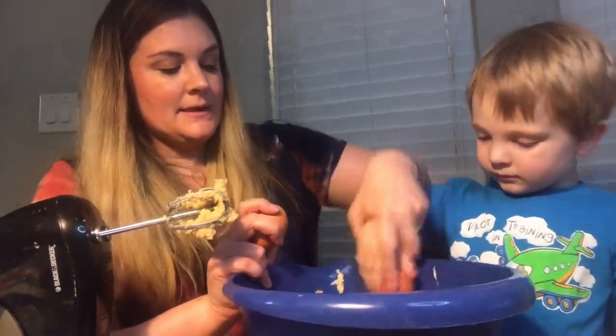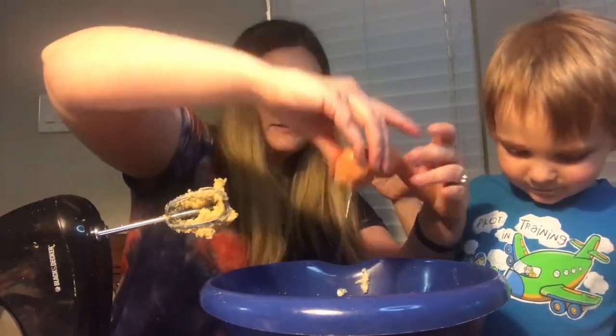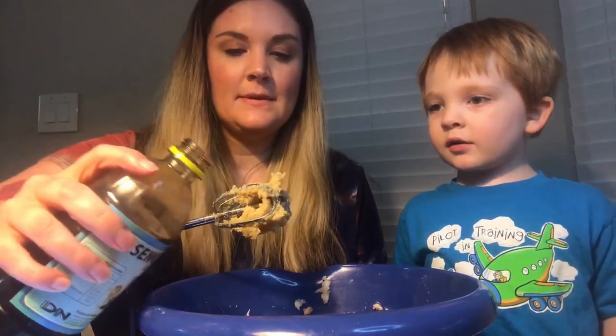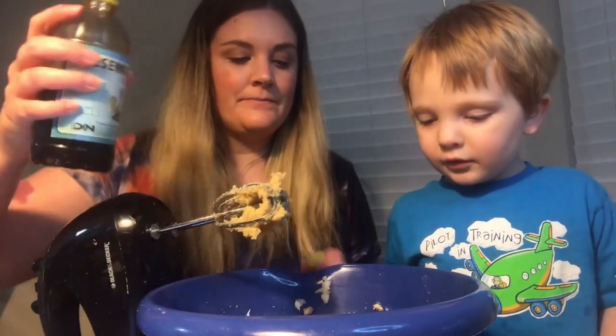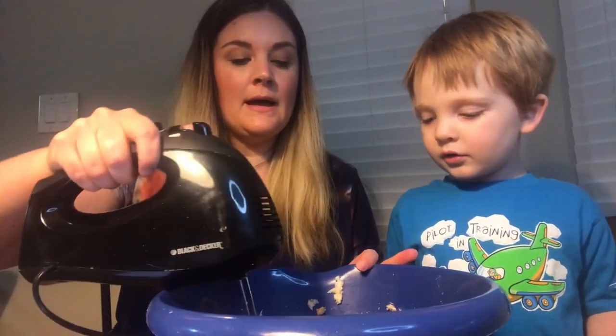Okay, now we are going to add eggs, and then some vanilla, and then we're going to mix it just until combined. Now it's time to put in the vanilla. We use a different one for ice cream. This actually has a little alcohol in it, but we're going to cook it, and it's going to cook out. So I'm not measuring it. I'm just going to give it a good drop. Now we're going to lightly mix it.